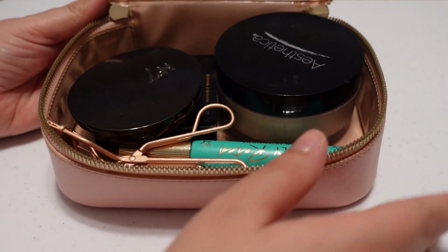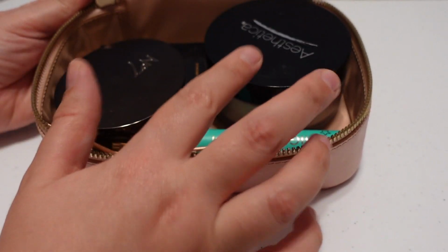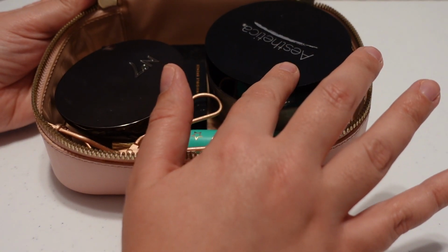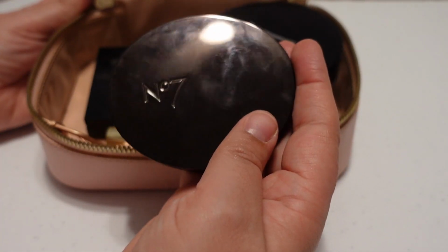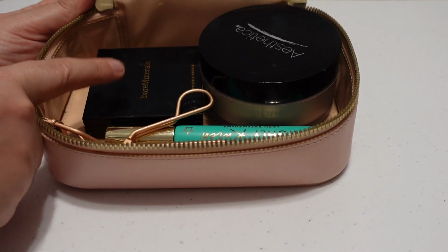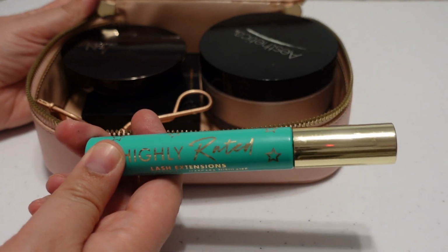Okay, so here we have my usual makeup basket. Not a whole lot in here has changed, so I still have the same powders. I talked last month about how I'd combined a Wet n Wild powder and a NYX powder into this container. That's still the same. I still have the No. 7 Translucent Perfect Light powder, the Bare Minerals Invisible Bronzer, and I also still have the Milani Highly Rated Mascara.